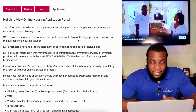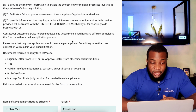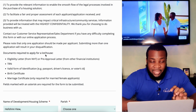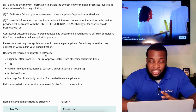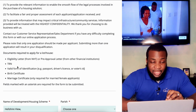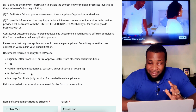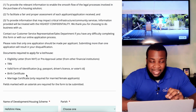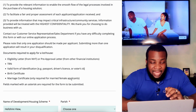Alright guys, so we're just going to jump right into the tab that says apply now, and it gives you a bit of information at the top here. So what you guys need are the documents that are required to apply for a lot or a house. So first, you'll need your eligibility letter from the National Housing Trust, or if you're going through another financial institution, then you'll go right ahead to get your pre-approved letter. You also need your TRN, a valid form of identification, whether it be your passport, your driver's license, or your voter's ID, as well as your birth certificate. And a marriage certificate is required only for married female applicants.